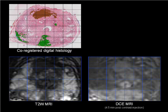And if you look carefully, there is a slight hypointensity, but because this is in the context of the transition zone, which is characteristically dark on T2-weighted MRI, this would have been very challenging to see from the MRI alone. If we look at the region, there may be a subtle rapid wash-in of contrast, but again, distinguishing that from the surrounding tissue would have been very challenging on MRI.